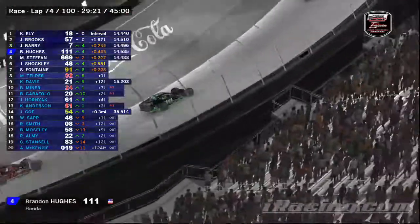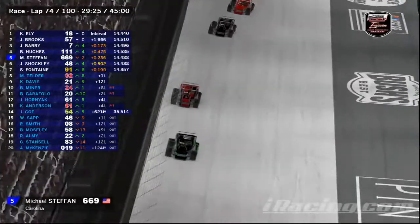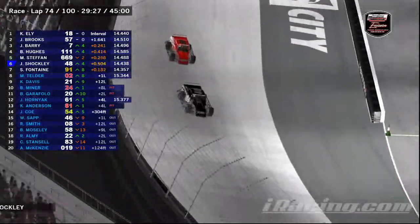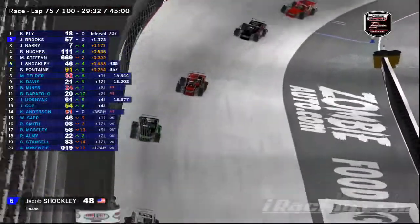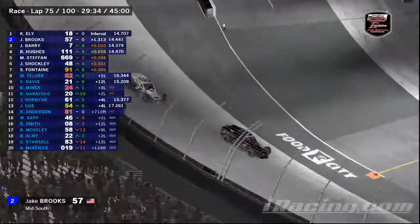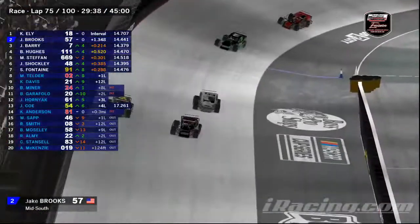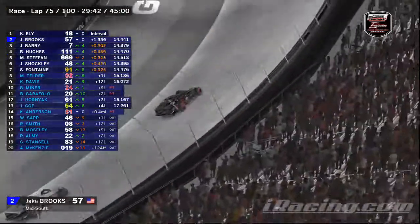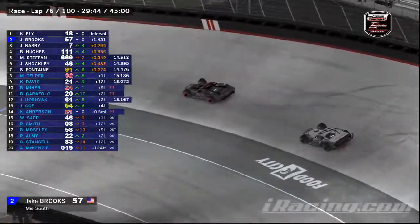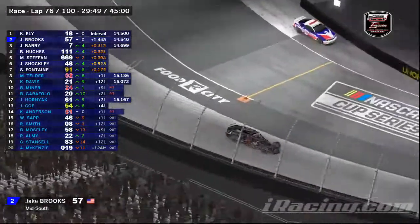Hughes is dropping back a little bit now, and he's going to have Michael Steffen to worry about. And then Jacob Shockley and Samuel Fontaine are still following in 6th and 7th position. Brooks is now definitely coming under threat of Jordan Berry. There you have the 54 back marker. Let me see if I can find. That's Jason Coe. And he makes way for the leaders. Makes sure that they can get by without too much trouble.